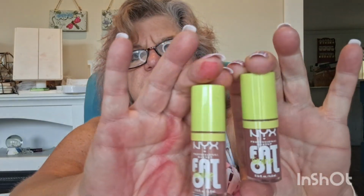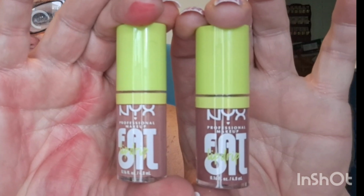Okay, now these, there's two of these, and they're NYX Professional Fat Oil. Here's what they look like. Look at my hand from that with Stefani. Okay.